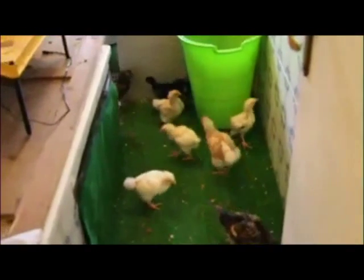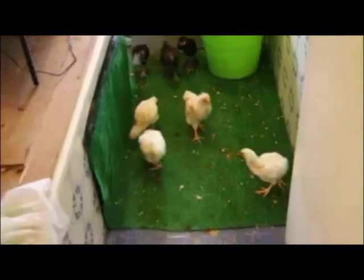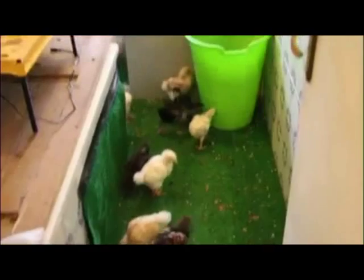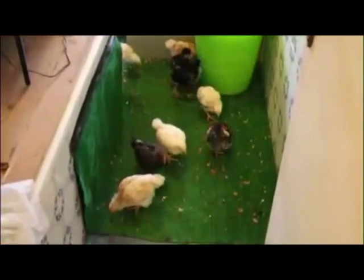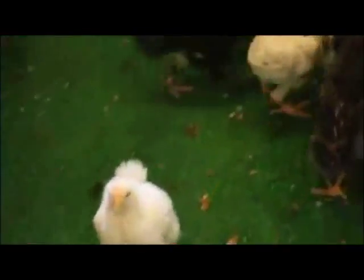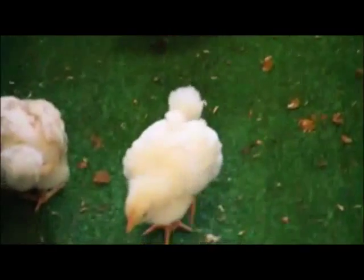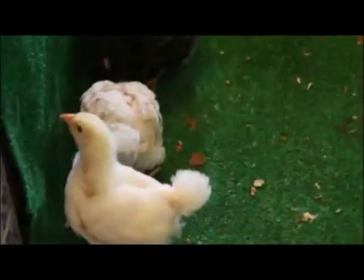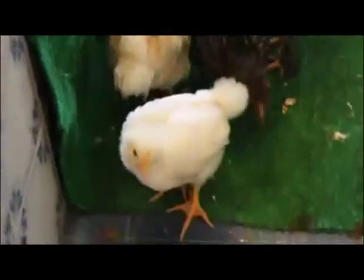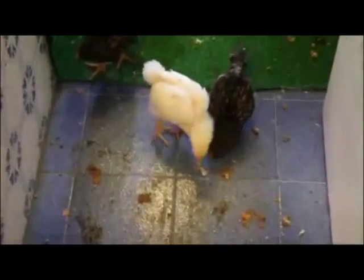Okay, so this is the end of week 4 in the brooder, and I wanted to take this picture to show you what it can be like to have chicks in the house. These chicks are still too young to go outside, they're not properly feathered, and it's March, so it's still quite cool outside. They have got a lot of feathers, but they've still also got down, so they need to stay inside for now. They will be going out within the next week or so. But this is what happens when you have chicks in the house.